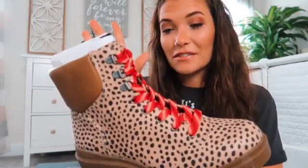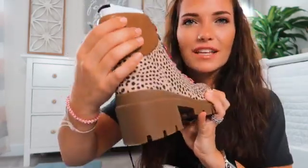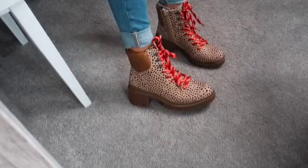Okay, this next pair is a little bit of a flyer. I really like the idea of them, but these are kind of crazy, right? They have that leopard print with these bright red laces, which is kind of what I love about them, but then it's also kind of what makes them kind of crazy. They have this really nice padding in the back of the shoe, which actually goes to the inside too, so it's super comfy, and it matches the color of the sole.